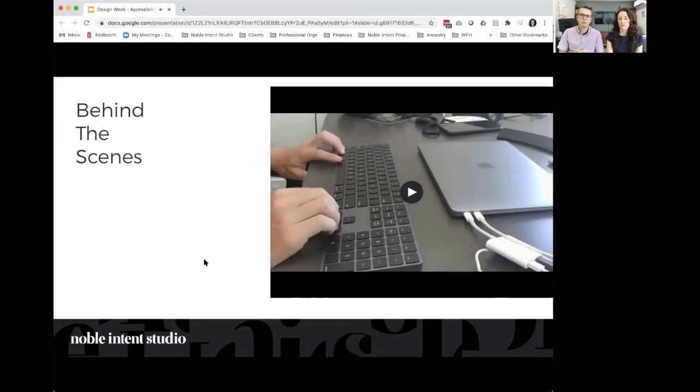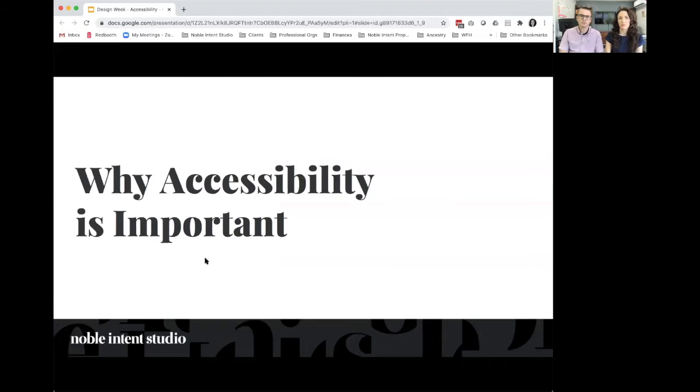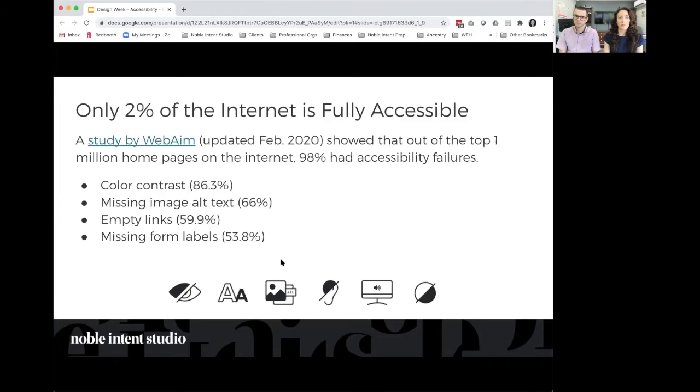So you can see you don't need a screen and you don't need a mouse if you're using these screen readers. So we just wanted to show you this most common assistive technology that users typically use, because a lot of what we're going to be talking about today relates to building your website in such a way that those technologies can use that. But first we want to talk about why accessibility is important.